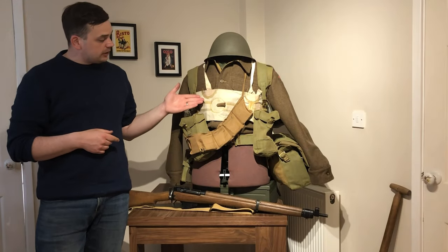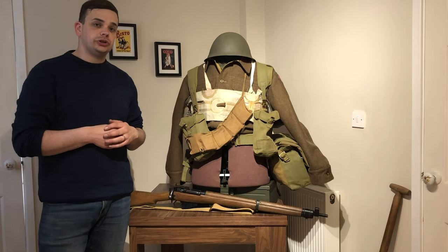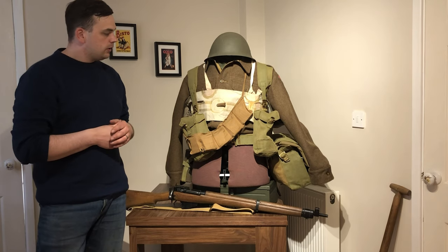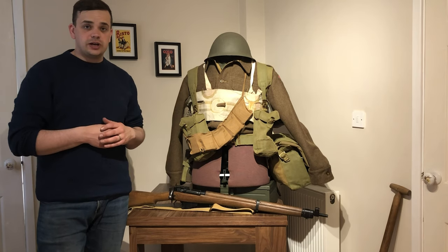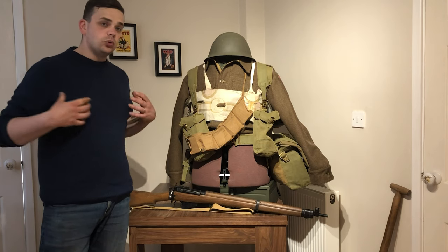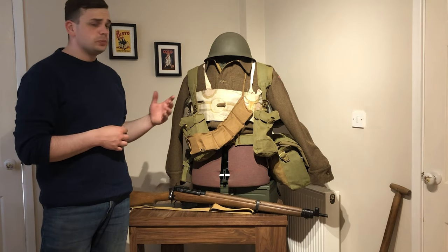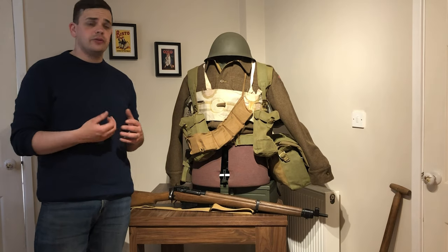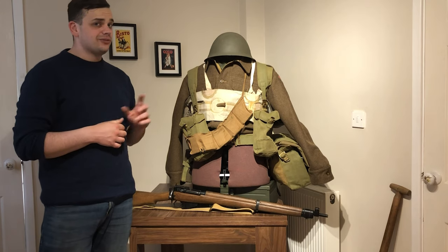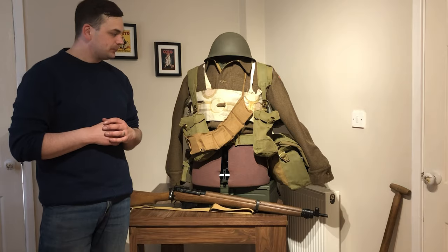The item seen here on the chest is the life belt, and this was worn by all British and Canadian troops landing on the 6th of June. If the soldier found themselves in difficulty, they'd be able to inflate the life belt, and it was worn under the equipment. As soon as the troops got onto the beach, this would be the first item they would take off and get rid of. This one's actually dated 1943, and it still inflates as well. So it's marvellous that this has actually survived so long.